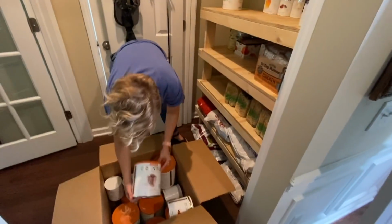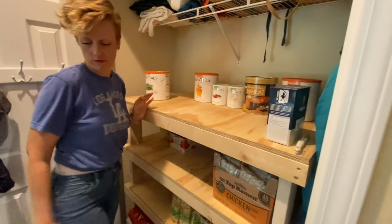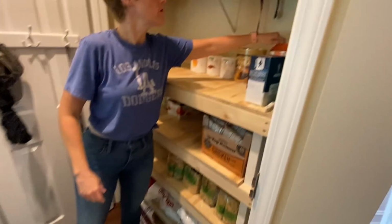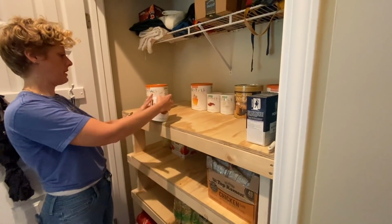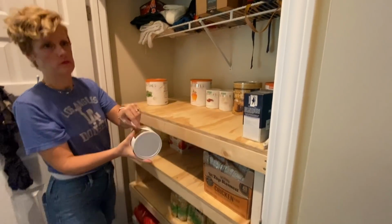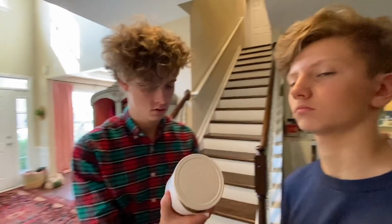So we went over to the warehouse and got some of our stuff that was in boxes. Realizing that it's probably best to store this stuff in an air-conditioned or heated space. You guys put some tape on that label. Tape it.